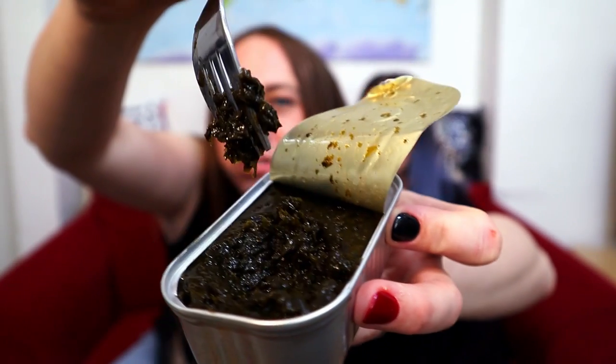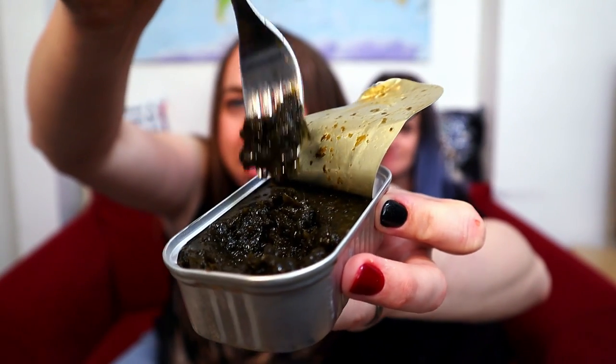No. I don't know how well that's going to come out on camera because it's quite dark, but yeah, it's interesting, and it's probably one of those acquired tastes. Maybe. And I'm not acquiring it. The texture is all wrong. It's soft and squishy, and you know when you walk through mud and it goes between your toes? Like that. It's not pleasant.